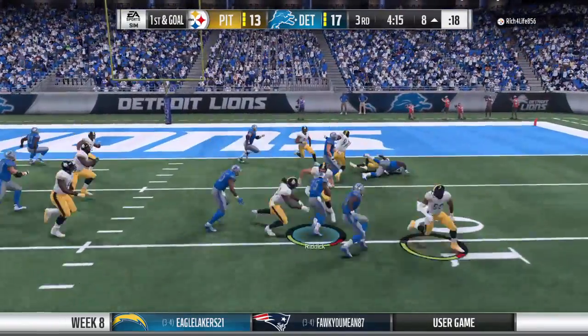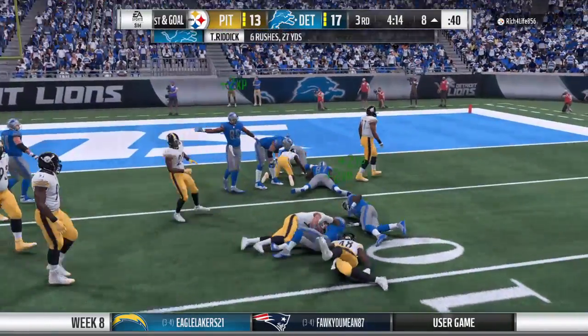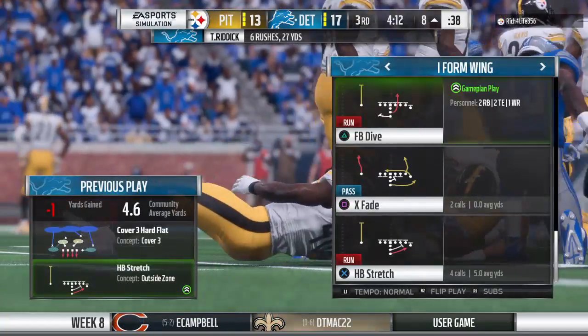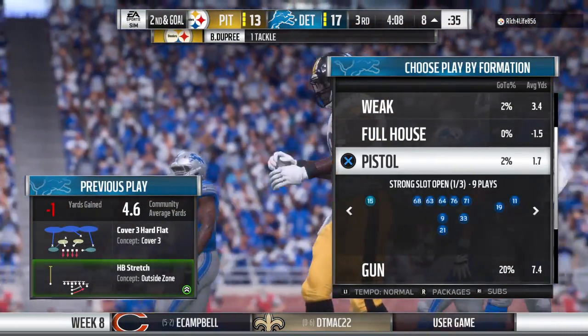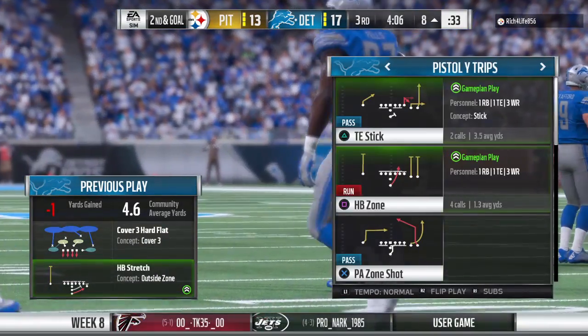Now a handoff looking right. And this is going to result in losing yardage. They're driven back to the 8-yard line. That's going to go as a loss of a yard, and it'll be second down.